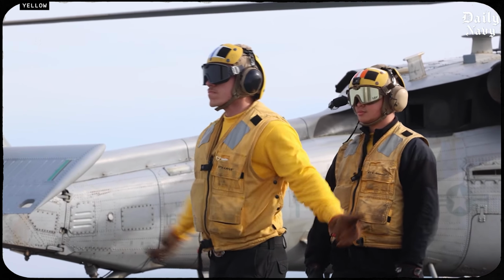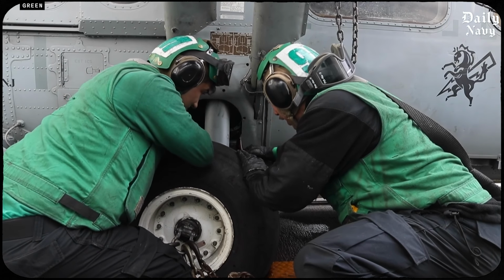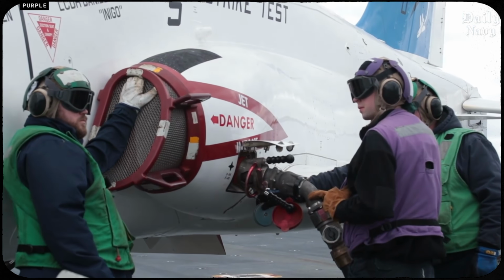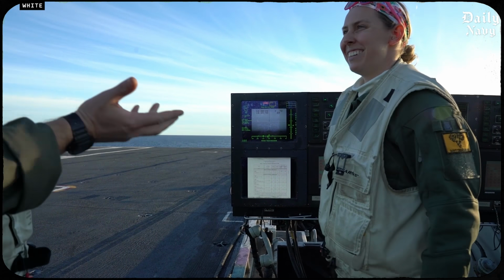Yellow shirts direct aircraft, blue shirts handle tie-downs, green shirts manage catapults and arresting gear, red shirts handle ordnance and crash rescue, purple shirts fuel aircraft, brown shirts are plane captains, and white shirts are safety observers and quality control.